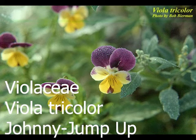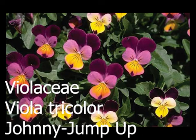Viola tricolor, also known as Johnny Jump Up or Heart's Ease. The traditional flower colors are 2 violet mauve upper petals, 2 white laterals, and 1 yellow lower petal. It is a cool season annual, a heavy reseeder. The flower size is about 1 inch. It has an edible flower.